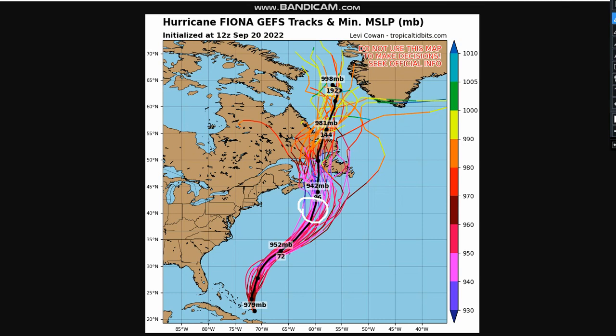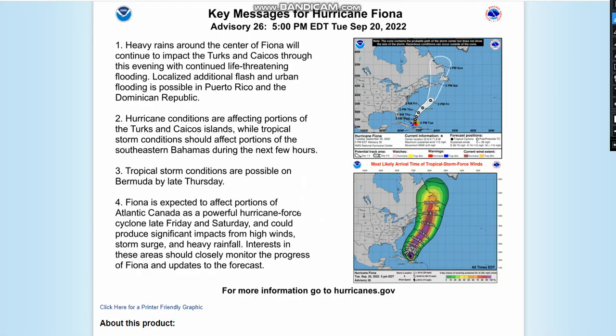We can see that a lot of the ensembles favor a strong landfall pressure, though likely as a non-tropical cyclone, along eastern Nova Scotia. Now, tropical or non-tropical, this does not matter, as hurricane conditions are going to occur, most likely, in that area along Atlantic Canada.